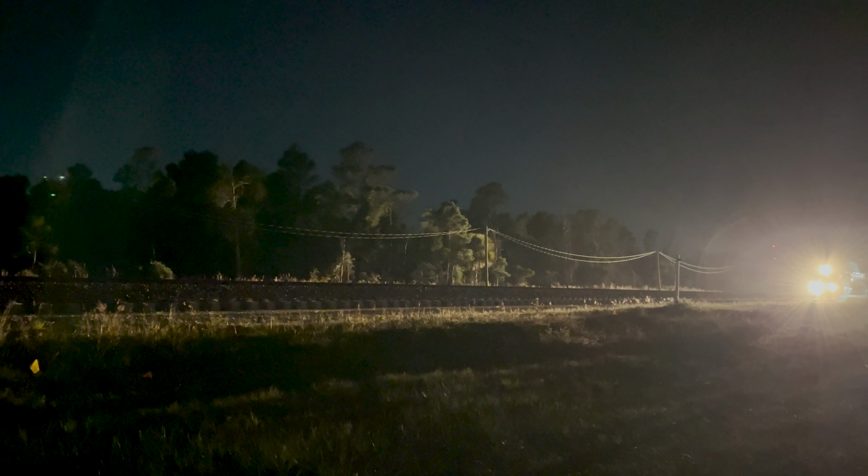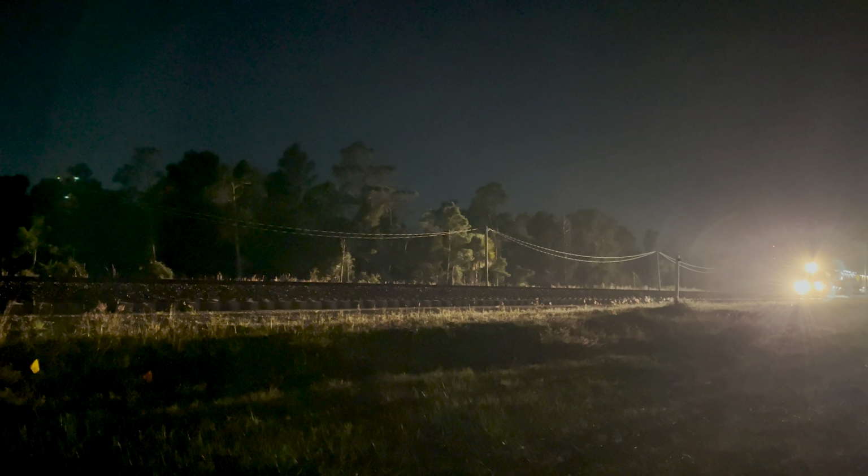This is a specialized, self-propelled train whose sole purpose is rail grinding. This specific train has 9 cars with cabs on both ends to operate it from. My narration will be limited in this video, as this is my first time ever seeing this train, so my knowledge on it is minimal.